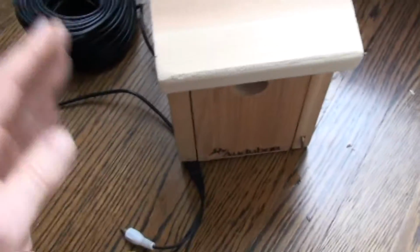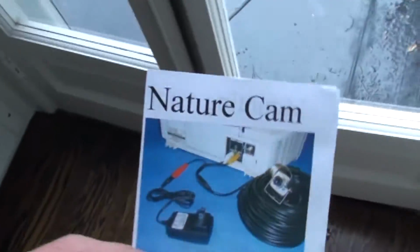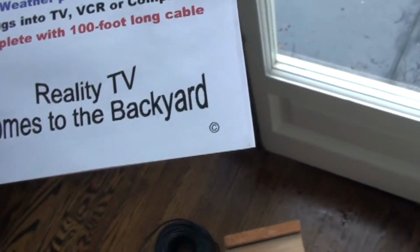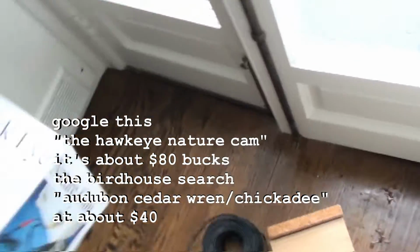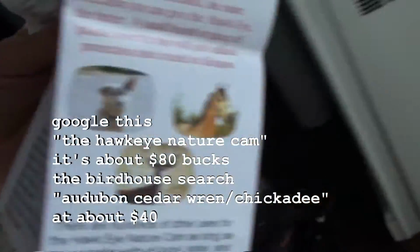That's how it's going to look, and it's got a hidden camera inside. The birdhouse is separate from the camera. The camera is this here nature cam. This is the instructions that came with it. Birdhouse spy cam, the Hawkeye. So you could search it up on Google if you were interested. Although I'm sure there's other brands, but this is just the one that we're showing you guys.